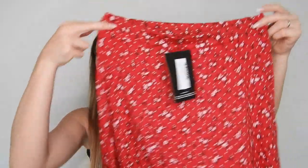It's just a skirt, not too short. It's not see-through, and it looks really good. I'm shocked with the quality of Prettylittlething. I thought it was not that good quality, but now when I feel it, it's so good.